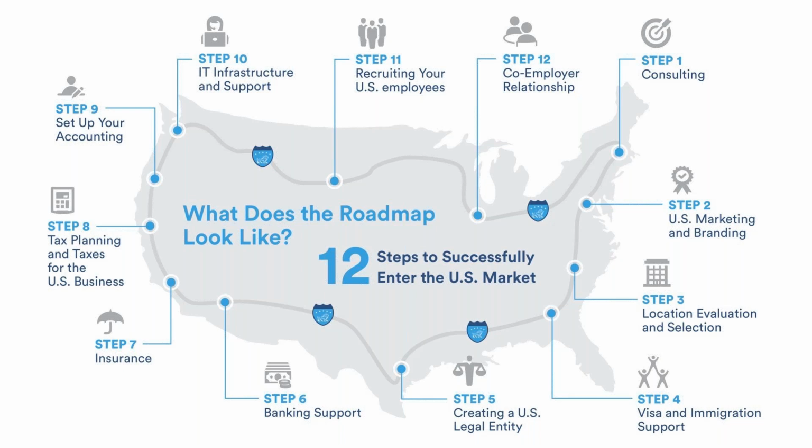We're not a law firm, but we have excellent relations with a number of law practices that can help you with visa immigration support, if you want to come and go to support your US investments. As I mentioned, we can help you create a US legal entity, which is step 5. Banking support is there. Insurance, we mentioned that a little moment ago.